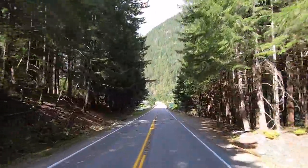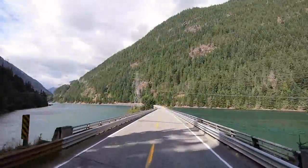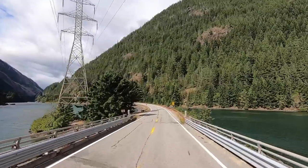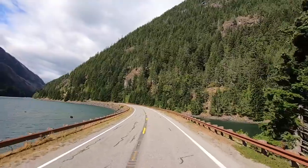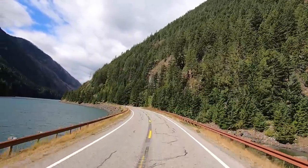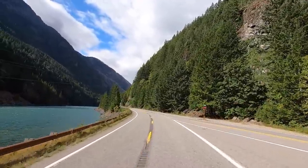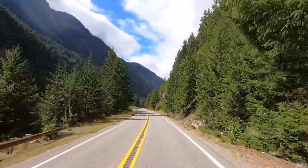Dropped down quite a ways. And here's the river. It's not as blue as that lake, though, huh? Bet this freezes over. I bet you could ice fish here, if you could even find a place to pull off. There's a little road right there. Look how steep the mountains are. Go way up there.